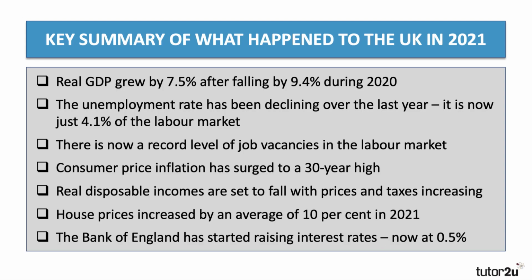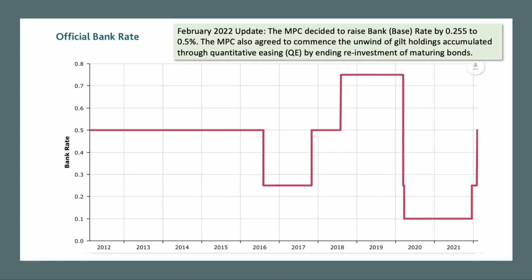And, well, our final point is that the Bank of England has started to raise interest rates. So 2021 was the year when the period of very, very low interest rates perhaps began to change. They're now at 0.5%. As this chart shows, taken from the Bank of England, they're back to where they were back in 2018. Of course, the bank cut them to 0.1% in the immediate aftermath of the COVID pandemic. So base rate is now at 0.5%.